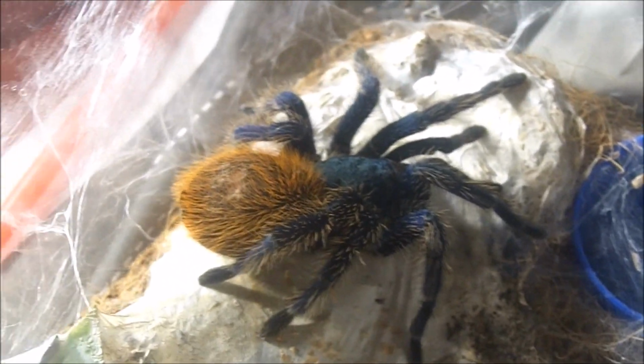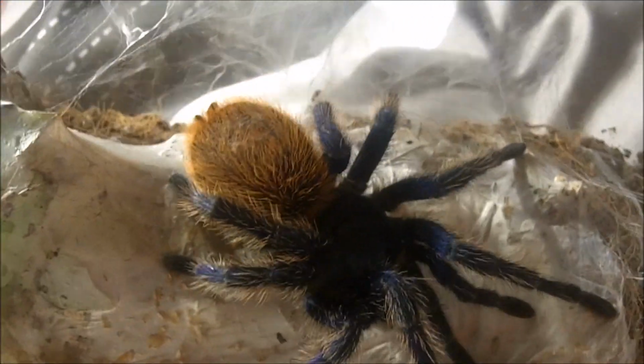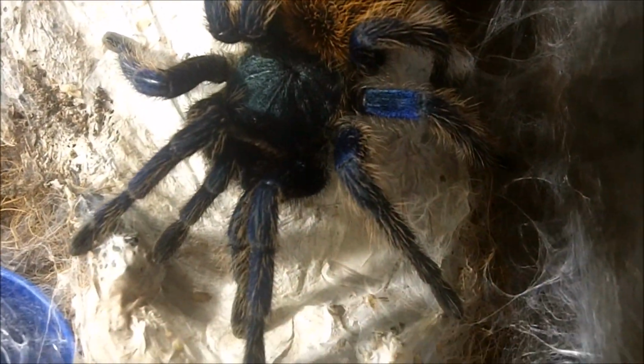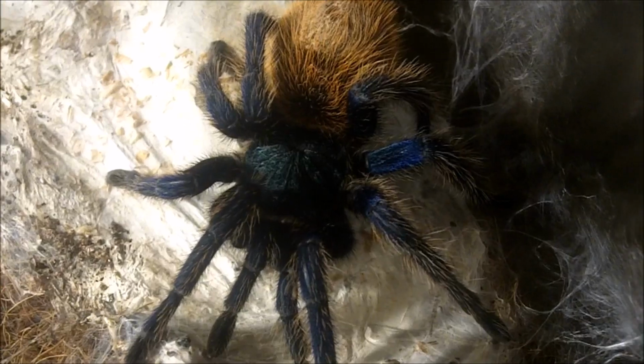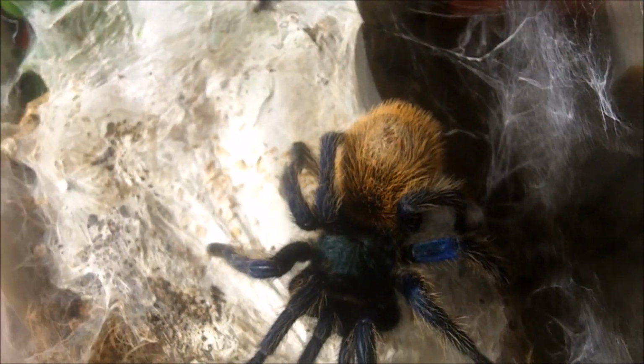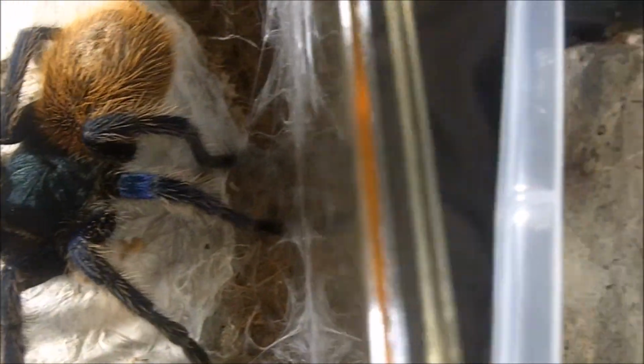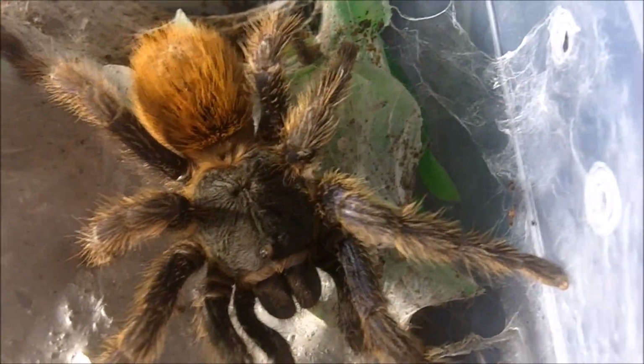This one here is a gorgeous specimen of the green bottle blue tarantula. This is the Chromatopelma cyanopubescens. You can see this is a freshly molted specimen. Very blue legs, green carapace with an orange abdomen. And I got another one, a little bit bigger. This one is not as fresh, but both of these are confirmed females. And heavy webbers.